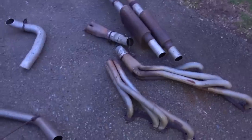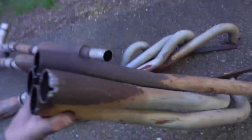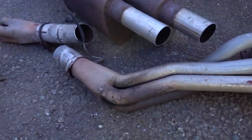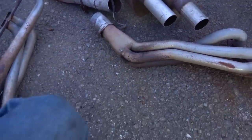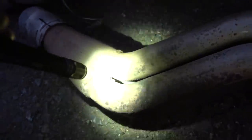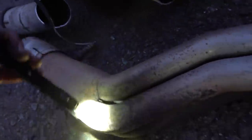But looking at our headers, so this is the one we cut and already looked at the collector. I know you guys can't see in there, but not actually too bad on this one, other than in the collector, which we already saw was a complete pile of crap. On the driver's side here, we can see a crack there. We can assume we got the hole like on the other collector. Yeah, and then this tube's cracked also.